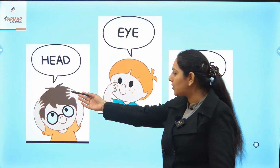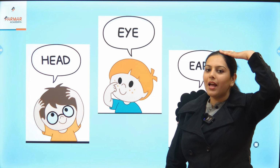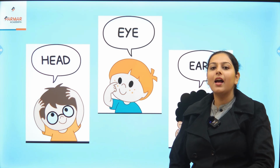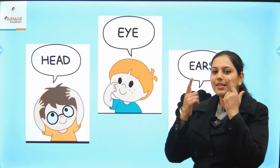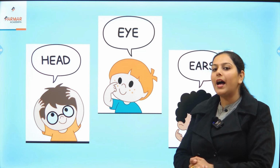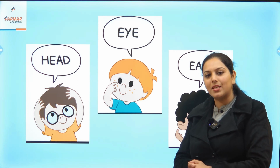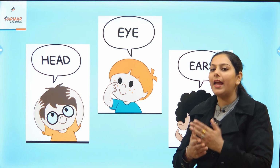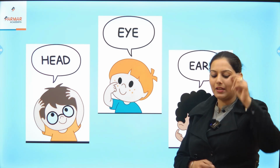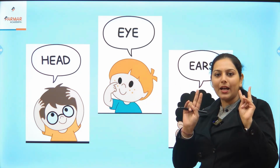Can you tell me which body part is this? Head. This is our head. The next is eyes. Touch your eyes. And how many eyes do you have? I have 2 eyes. When someone will ask you how many eyes do you have, you will say I have 2 eyes. I have 1 head. I have 2 eyes.